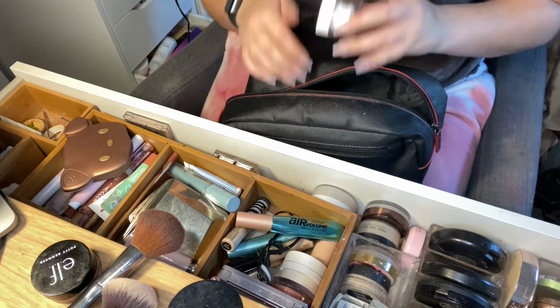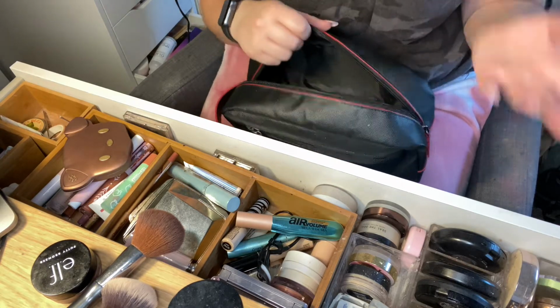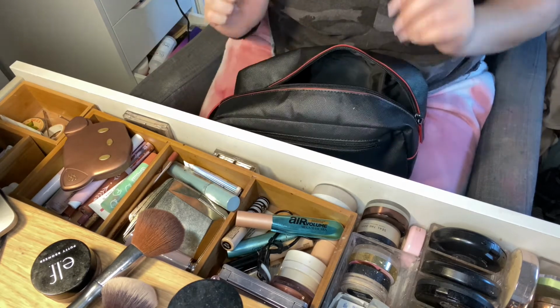So that will be it for really my skincare for the trip. I'm not going to do anything crazy, just a serum and a moisturizer, which I think is fine. My makeup removal and my skincare all set, which is the most important thing.